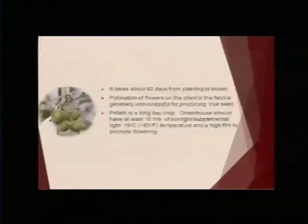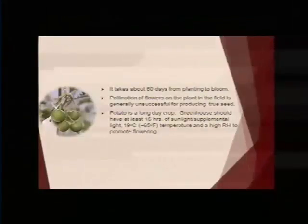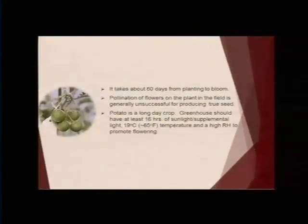It takes about 60 days from planting to bloom. Pollination of flowers on the plant in the field is not done. It's mostly done in the greenhouse. And potatoes are a long day crop. Greenhouse should have at least 16 hours of sunlight and about 65-degree temperature.